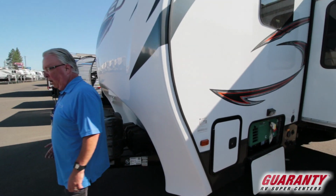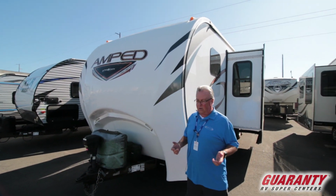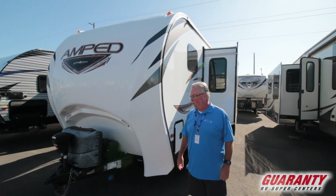This coach is very well equipped, won't last long, very solid. It's got a solid floor. That's always a concern with used toy haulers.